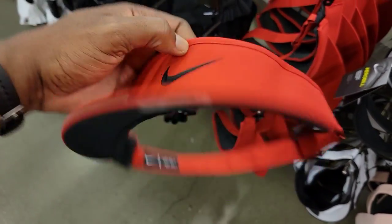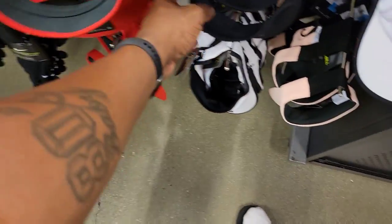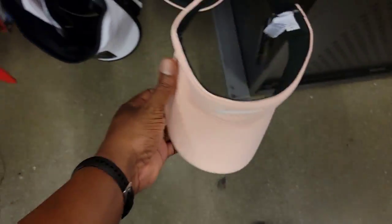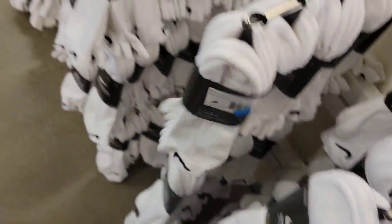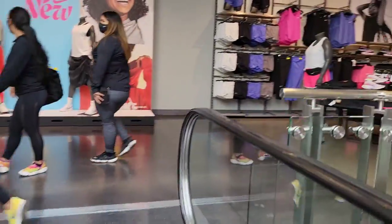Red Nike visors on sale for $12 or $13 as opposed to $20, different colorways on it. Socks, of course. Socks $12.99 still. So let's go ahead and check out and see what's popping upstairs really quick.